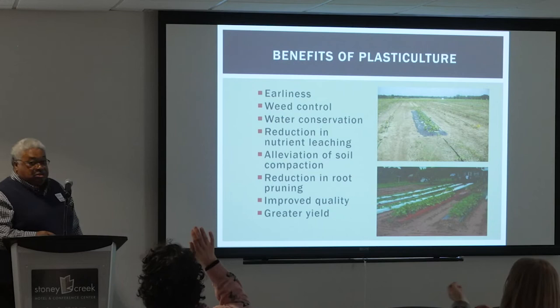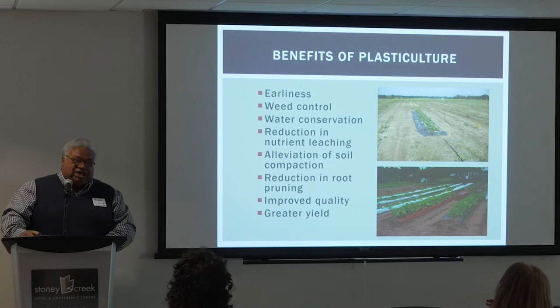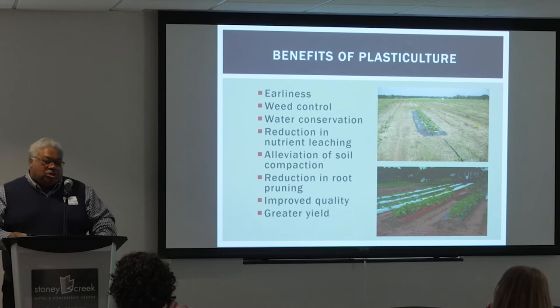Yes, ma'am. Thank you, sir. We already used that in our field, but what is the best way to remove the plastic after you harvest? Like, what's the best way to rip it up? The best way, probably, they make a tool that lifts it up. It's a sideways plow that runs underneath it and lifts it up. Well, it's a Mulch Lifter, I believe. You know, they sell it at the Irrigation Mart or the Morgan County Seed. You can get them.